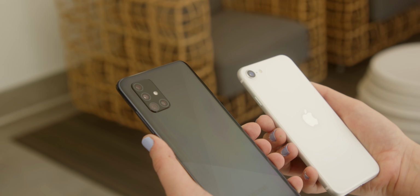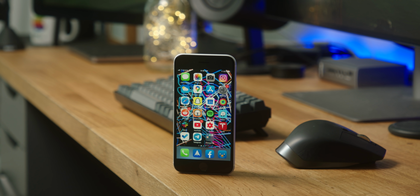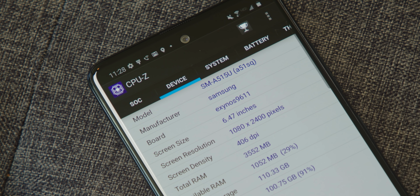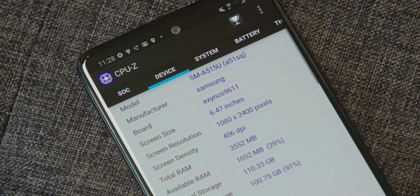Performance is something that generally we don't talk about too much on flagship phones, but I think is important to talk about on the lower end phones, because these aren't always known for being performance powerhouses. So on the iPhone side, we've got the A13 Bionic. On the Samsung side, we have the Exynos 9611. So before I get there, let's talk about the A13. If you haven't heard it enough, here's a reminder. It's the same processor that's in the iPhone 11 Pro and 11 Pro Max.